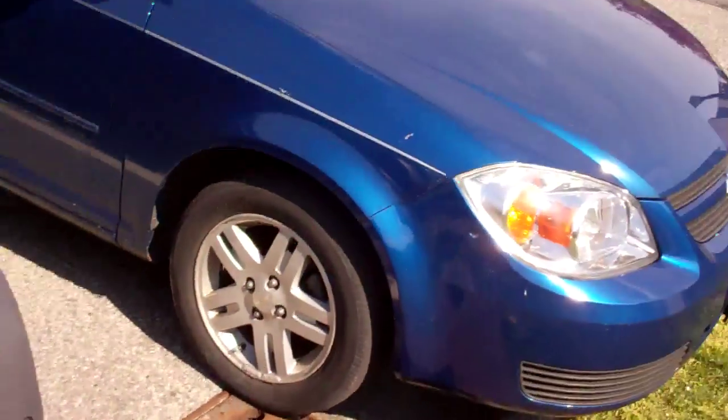So, I'll say realistic numbers for fuel economy. In the city, you're looking at about 11 to 12. So yeah, it's not that great at all. Highway feels like, if you're lucky, 14 to 16. You know, never mind 20.